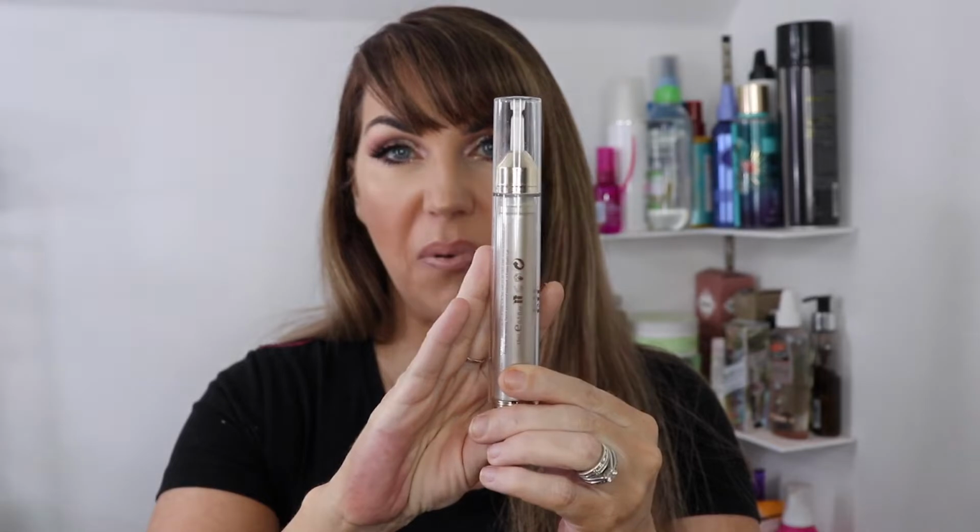It comes like a syringe type of bottle with a pump at the top, and it feels good. I've used it a couple of times since Christmas Day. Here comes the noise. I like the texture of it. It feels quite nice going on the skin. Very hydrating, not thick, quite a thin consistency.